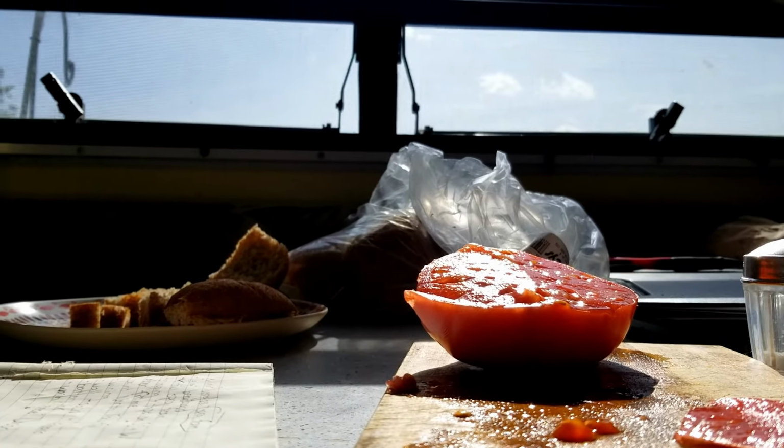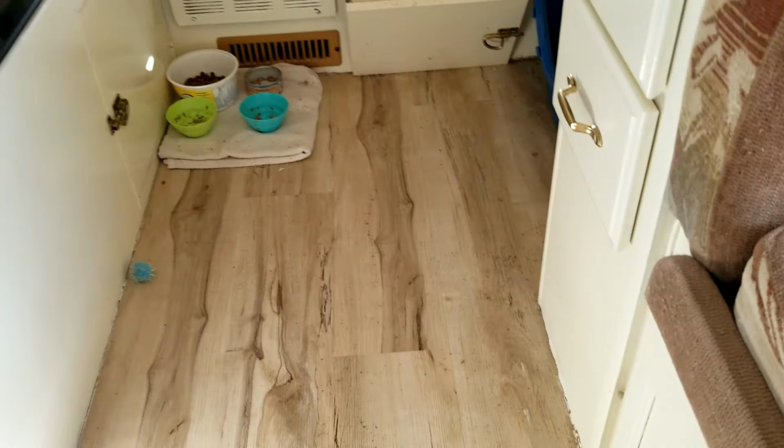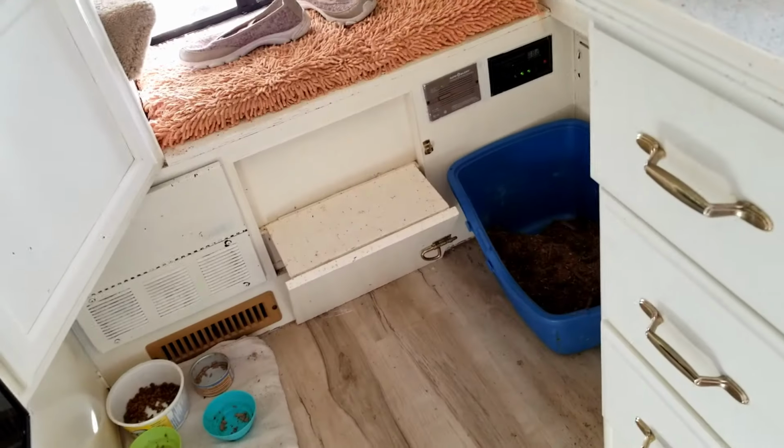So I've come in for lunch, just having sandwiches. And of course, there is kitty litter all over the floor again. So sometimes I sweep again. Sometimes I just leave and pretend I didn't see the mess. It really just depends on the day. Today I will just leave and pretend I didn't see the mess.